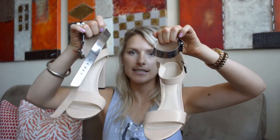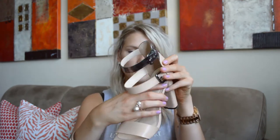I picked up one pair of shoes recently. They are these ones from Forever 21. They are kind of similar to a heel that Zara did, I think about a year ago. Or less than a year ago. It's got the double strap here. This one's kind of like a pewter color. And then the nude straps. And then it's got a super, super chunky heel.